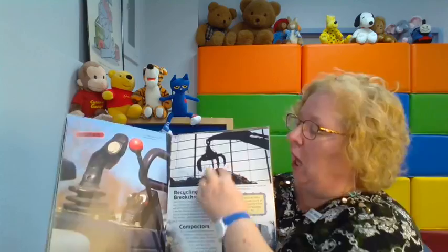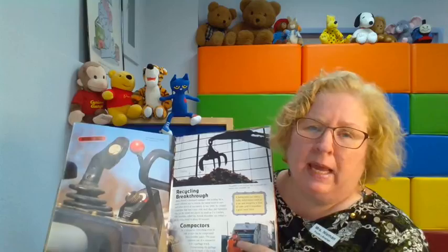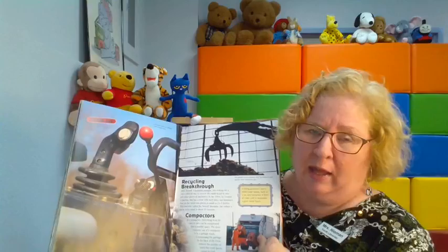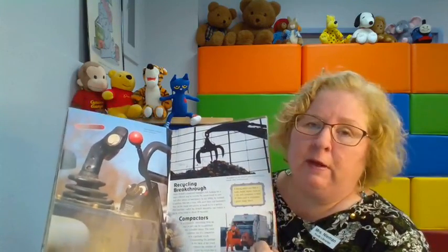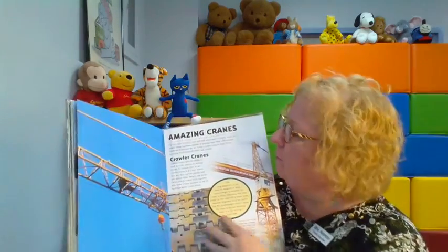Here's a claw. If you have a big load, like a tree or something that you need to haul away, the city will bring a claw like that to your house. You can call if you have a big load that's too big for the trash can, and they can take it in their extra big dumpster.